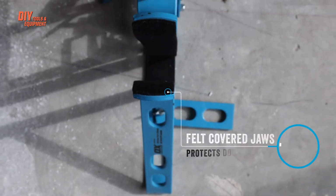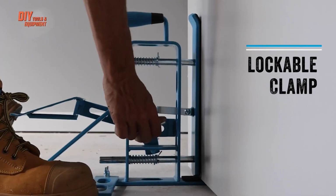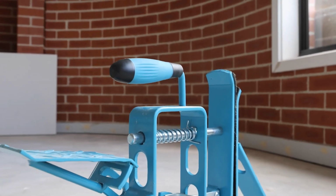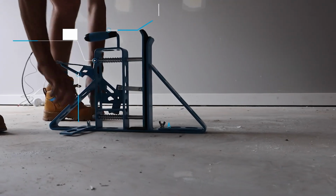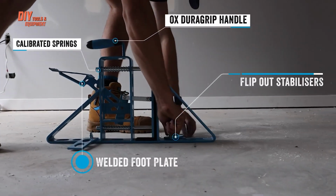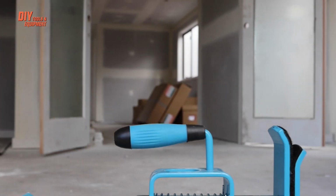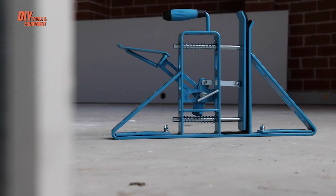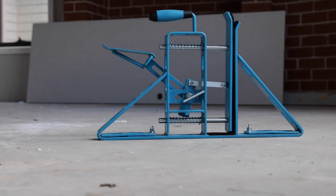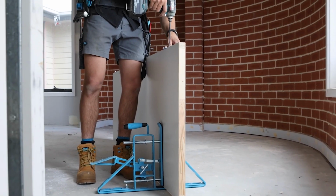Felt-covered jaws protect surfaces, while calibrated springs and a welded foot pedal ensure quick, secure clamping. The clamp locks open or closed for easy loading and includes optional flip-out stabilizers for added balance. With its Dura-Grip handle for comfort and maneuverability, this compact yet rugged tool streamlines tough jobs. Save time, work smarter, and handle doors with ease. No bull, just AUX.